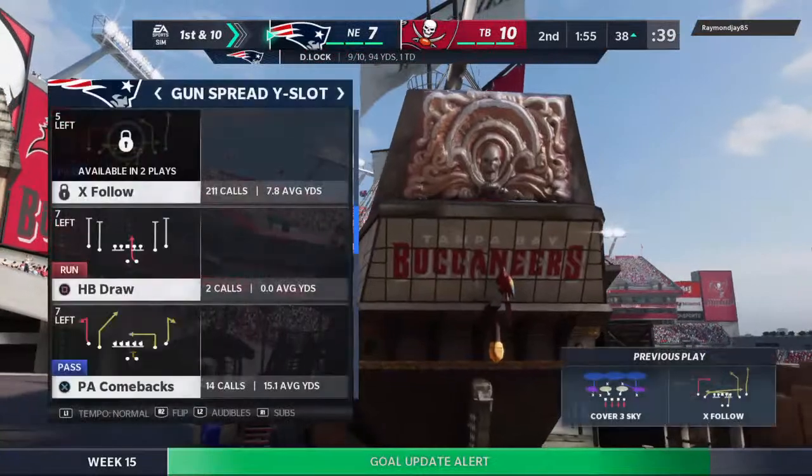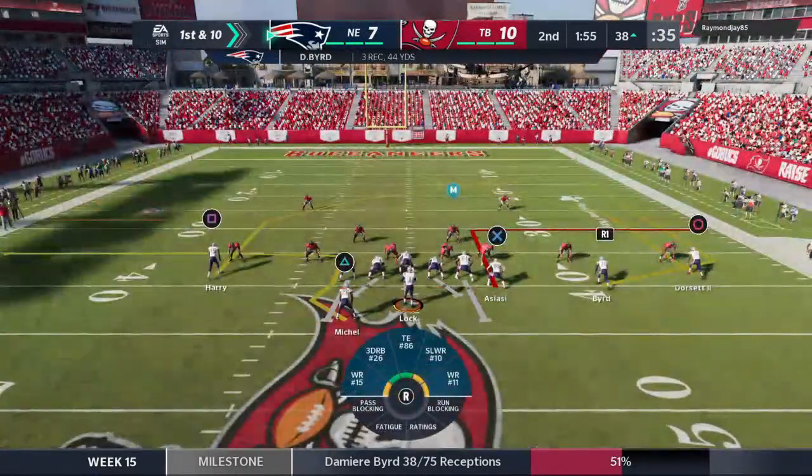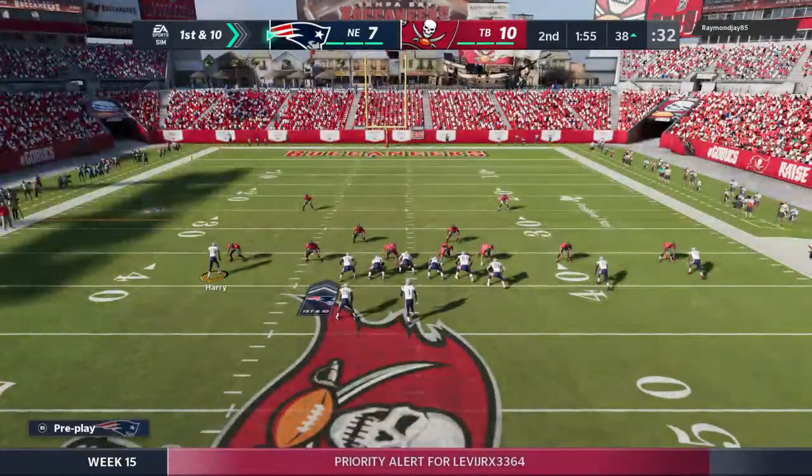And he's going to be out of bounds, but not before he takes it inside the 40. Another catch for him there. This one good for 11. First down, New England.